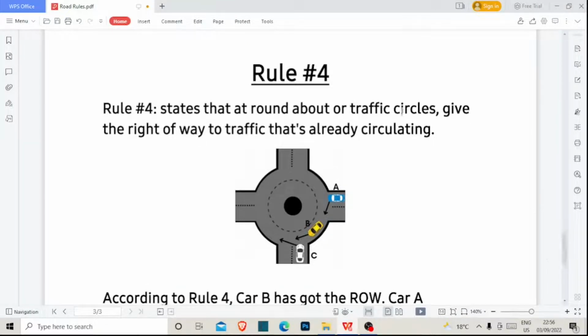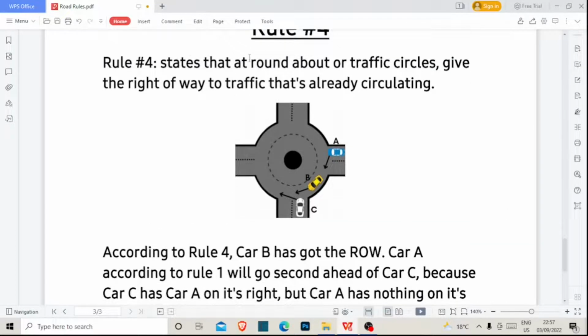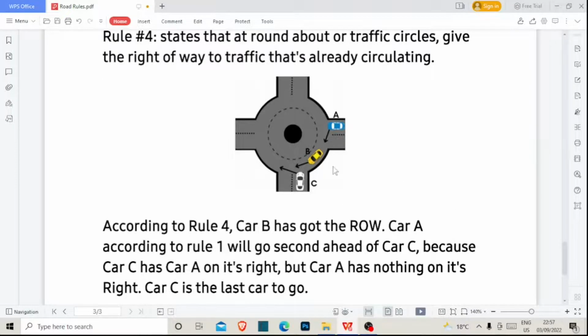Now let's look at number 4. Number 4 states that at a roundabout or traffic circle, give right of way to traffic that is already circulating. What we have here is an example of a traffic circle. We have car A, car B, and car C. The car that is already circulating here is car B, so definitely car B has the right of way. So let's read this. According to rule 4, car B has the right of way because it is already circulating. Remember, the rule says give the right of way to a car that is already circulating at a roundabout or traffic circle. Then we are left with car C and car A.